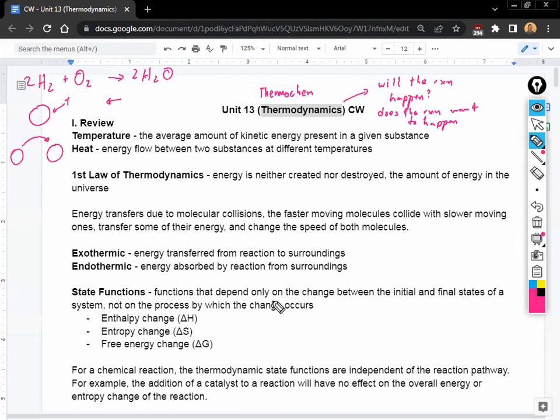We talked about the first law of thermodynamics. Energy is neither created nor destroyed. And energy transfers are due to molecular collisions. Basically, when molecules hit each other, that's how the energy is transferred. We talked about endo-exo, basically whether it absorbs or releases energy into the environment.